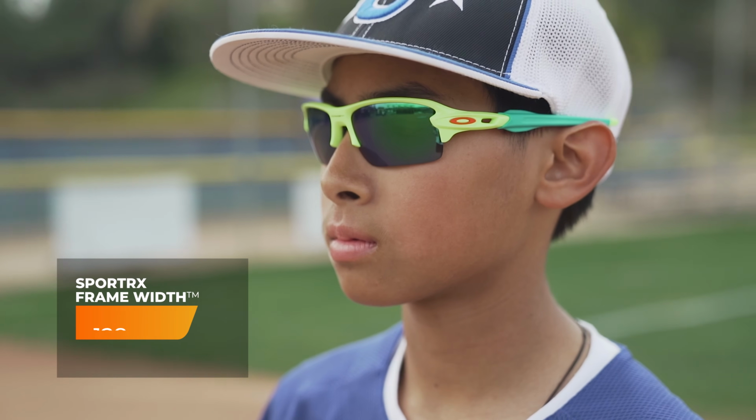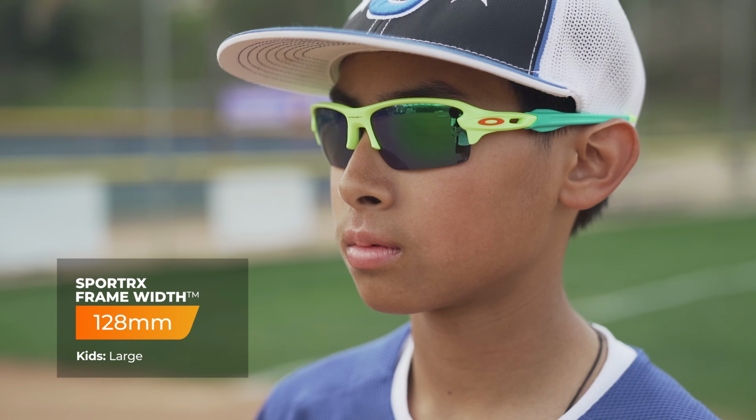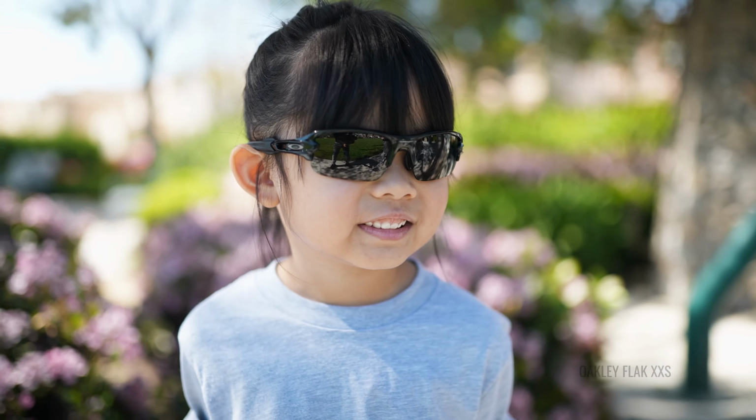And it is that straight back design, which tends to be very helmet compatible, hat compatible, really a simple temple design. When it comes to sizing, this has an SFW of 128 millimeters, which lands you in that kid's large territory, really a true kid's large. If that's a little big, don't worry, they actually just came out with the Flak XS, which is smaller.